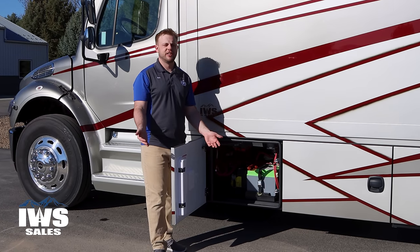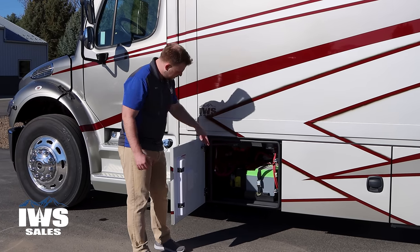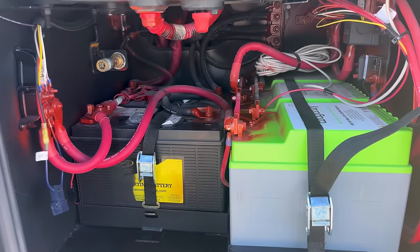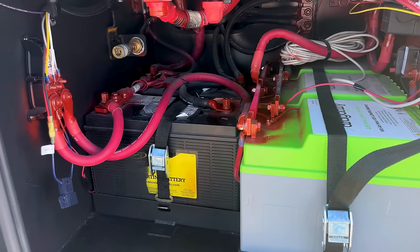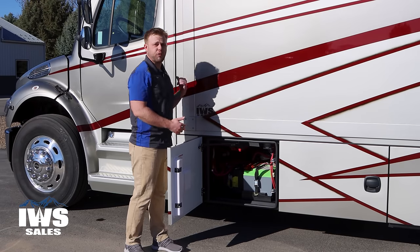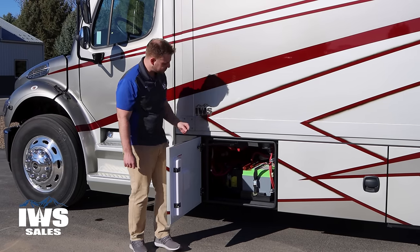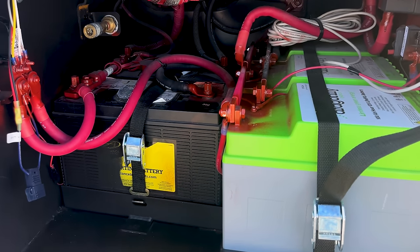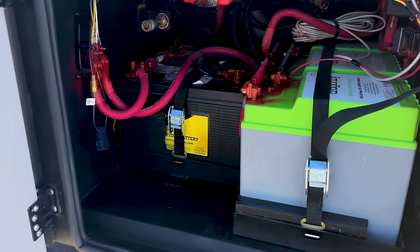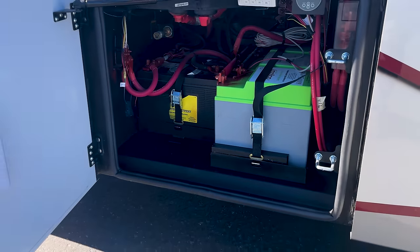All right, lots going on in here. These are batteries. And the two batteries right here are what we call the chassis batteries. So they are just batteries tied directly to starting the truck and running the truck portion of the RV. Now, over here is what we call the house batteries. Everything that runs the house side of the coach or the RV, right?